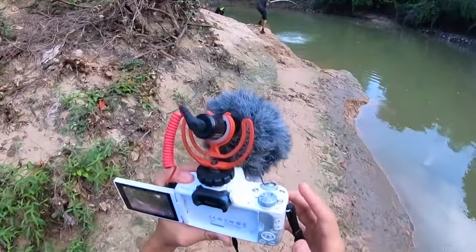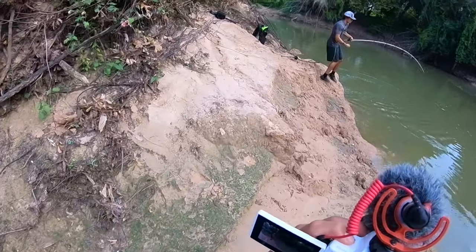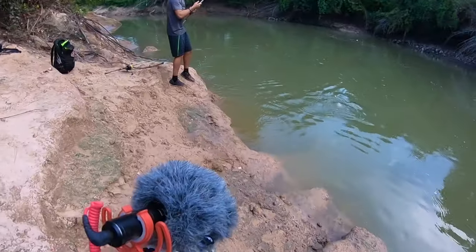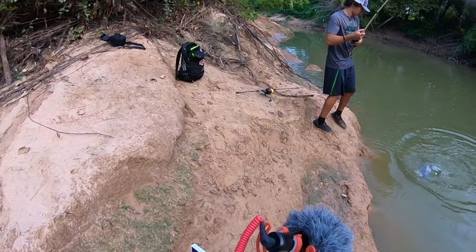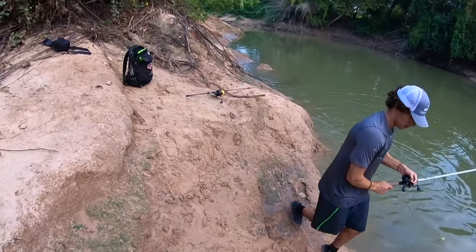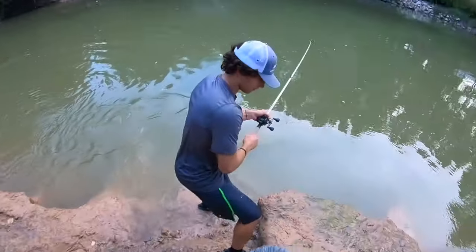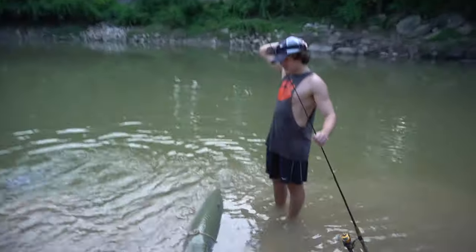Alright, stop. It's gonna be so deep hooked though. Stop, got another fish. Oh, it's a nice blue cat. So we're doubled up. We got a monster gator gar. Double up on fish, that's insane. Alright, we got an insane double up.